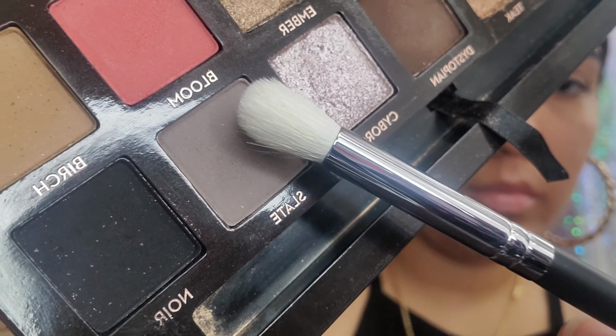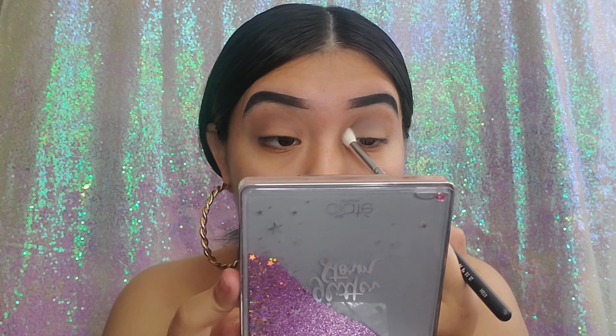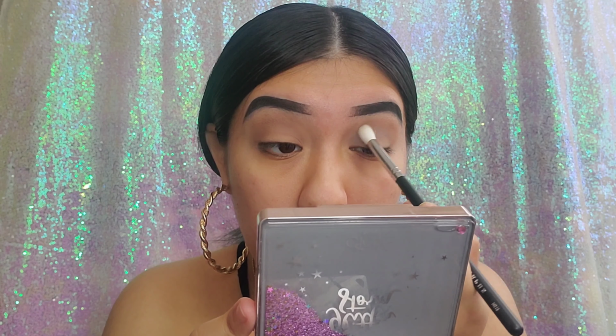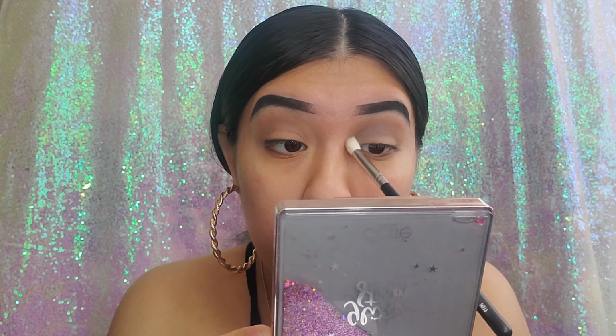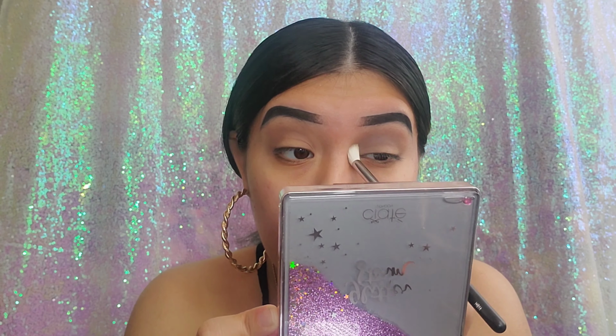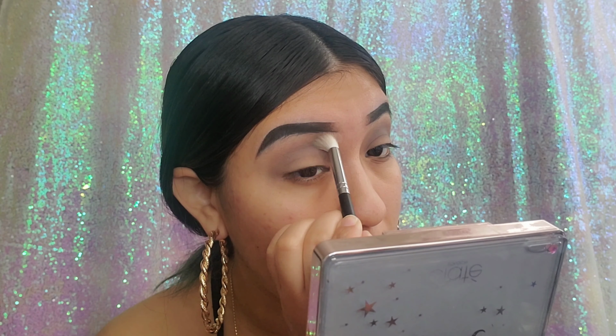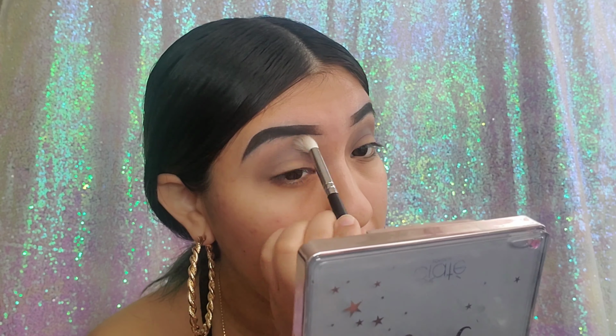Now I'm going in with the shade Slate, which is a gray color, but mixed with the color I had on it already makes the perfect gray, and that's honestly what I was looking for. I wanted it to look gray, and then my outer corner I wanted it to look darker, so it was the perfect color for this. By the way, I don't know if it was the brush or the shade, but it just blended out so smoothly. I loved how it came out.